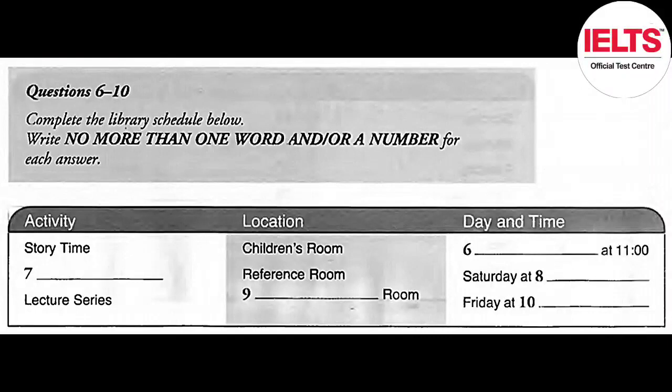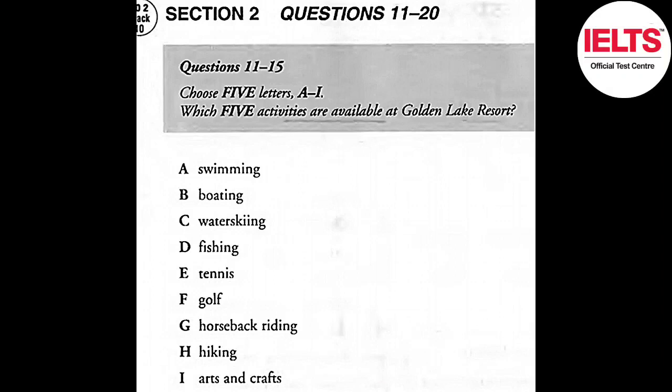That is the end of Section 1. You now have half a minute to check your answers. Now turn to Section 2 on page 202. Section 2. You will hear a radio interview about a lakeside resort. First, you have some time to look at questions 11 to 15 on page 202.